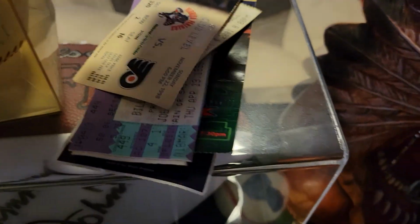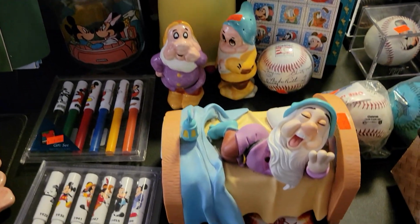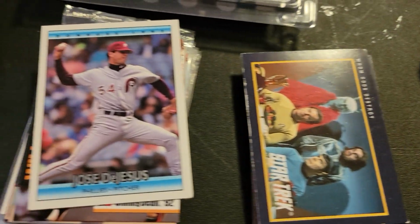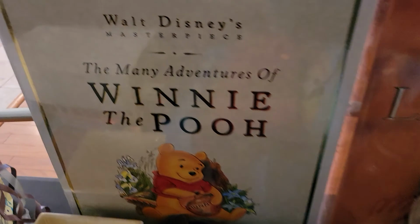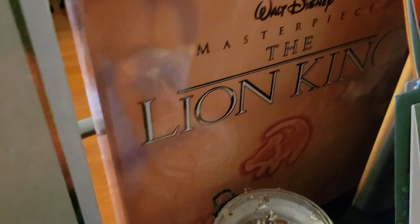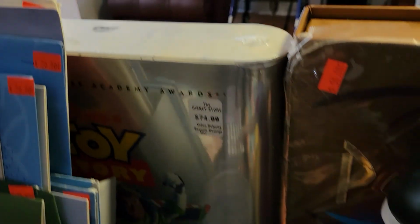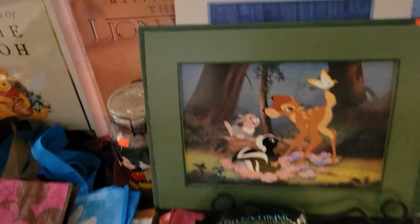Got some vintage tickets here. That's pretty nifty. Over here, how about a little Snow White here? Couple dwarfs with her. Elvis cards, racing cards, Star Trek cards, baseball cards. Now, this is something I want you to see. You got Winnie the Pooh still in the wrapping. Lion King, still in the wrapping. Over here, I think we got Toy Story, still in the wrapper. And then you've got Pocahontas, still in the wrapper. Here we have Disney photos from movies. All of them still in the packaging. All of this is kind of the Disney table.